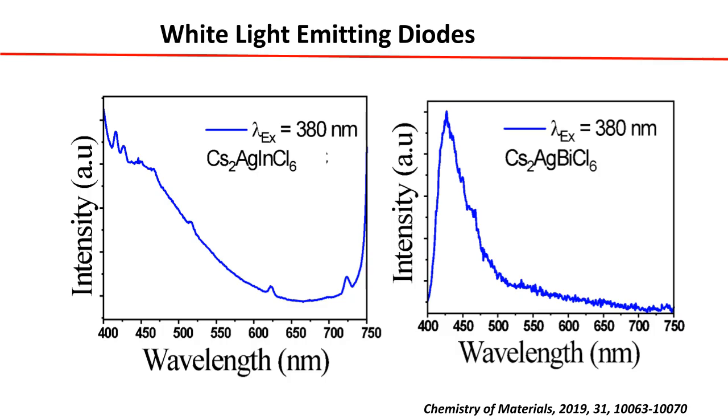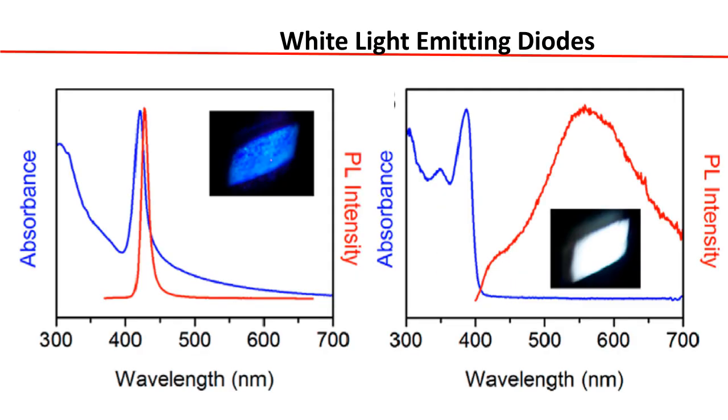The interesting thing that came out of this is when we did the emission studies, the photoluminescence or emission of the excited electron hole pairs. For pure Cs2AgInCl6, we don't see much luminescence. Even in the case of Cs2AgBiCl6, the emission is roughly around 420 nanometers. Typically when we measure emission, we expect a sharp emission from a material, and here for Cs2AgBiCl6 the emission is not very broad. But when we do the same thing with the bismuth doped material, we end up getting a broad emission.